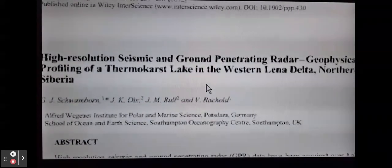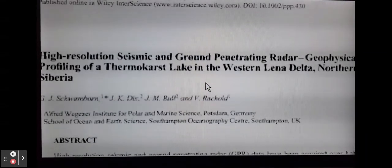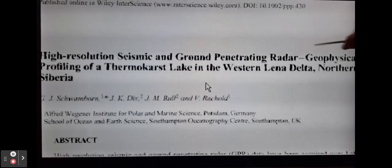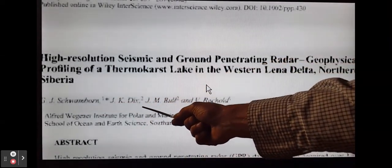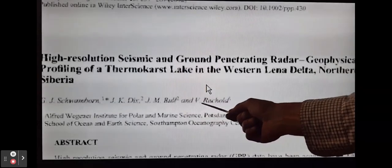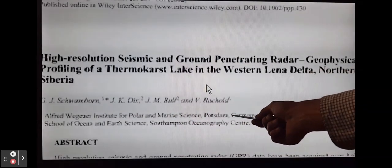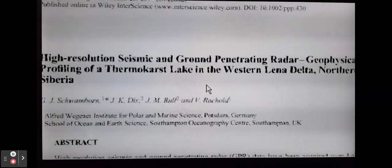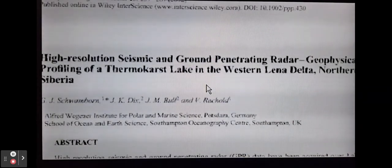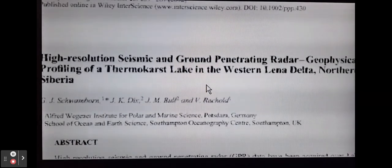So this is who we're talking about who did this. High-resolution seismic and ground penetrating radar profiling of a thermokarst lake in the western Lena Delta, northern Siberia. G.J. Schwamborn, J.K. Dix, blah, blah, Alfred Wegener Institute of Polar and Marine Science, Potsdam, Germany, School of Ocean and Earth Science, Southampton Oceanography Centre, Southampton, UK.